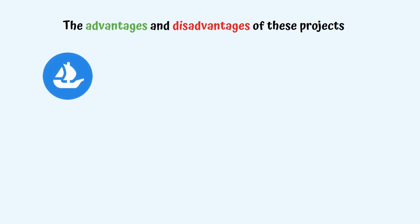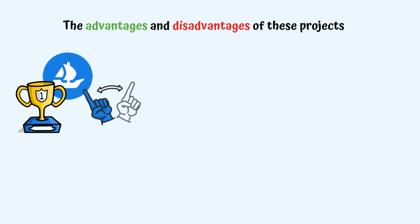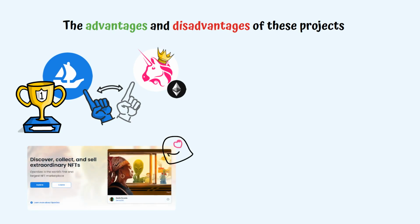The advantages and disadvantages of these projects. OpenSea is the first NFT marketplace. This is a huge advantage, just like Uniswap has in the DEX segment on Ethereum. It was the first and it already has an existing user base that is dedicated. Once a user is used to a certain interface or some features of a platform and is satisfied with them, it is very hard to make them change the platform.